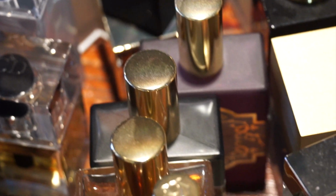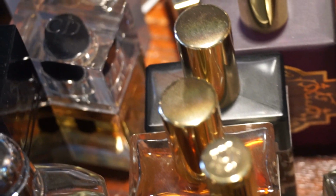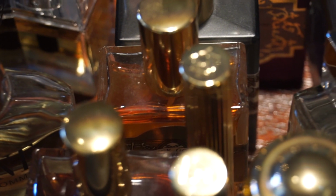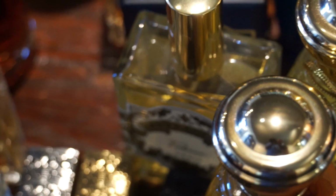Mandragore Purple is the purple bottle. The green bottle is Nymphio Mio. Then we've got Sables. Then we've got Ombre Fétiche, actually, in front of Nymphio Mio. Then Sables. Then we've got Nuit Etoilée, and then a Vetiver, the discontinued Vetiver.